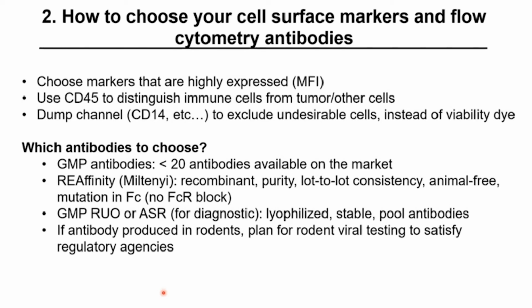They are recombinant antibodies. They have high purity, high lot-to-lot consistency, and they are animal-free, which is very important for regulatory agencies. And also, they have a mutation in the Fc portion of the antibodies, so Fc receptor blocking is not necessary.